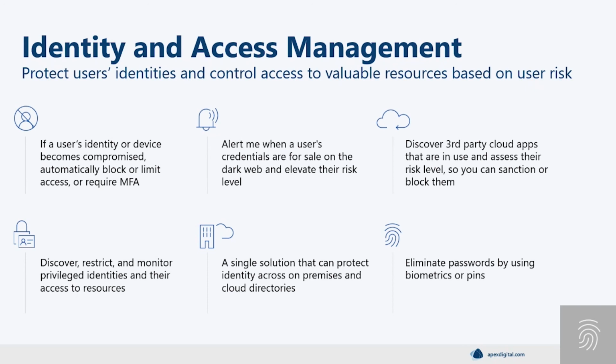And with these identity and access management tools, Microsoft and Azure Active Directory really provides a single solution that can provide identity across on-premises and cloud directories. This is important because the cloud application landscape is only growing by the day for every organization. If I've got 5, 10, 20 cloud applications that my users use on a daily basis, that's 5, 10, 20 different user identities that they have to manage, that you as the IT organization have to manage.